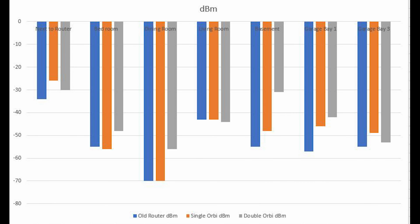So the next chart here is going to be our dBm. Wi-Fi signal is pretty tricky to actually quantify, so dBm is going to be the most accurate way, and it stands for decibels relative to a milliwatt. Basically, we will be working with the negatives, so the closer to 0 we get, the higher the signal will be. -30 is pretty much the max achievable signal strength you can get. If we look at the chart here, you can see most were about -50-ish. The important thing is you can see the signal did get better with the Orbi, whether it be 1 or 2, with the exception of the living room, that was pretty much a constant, and that's right under where the router is.